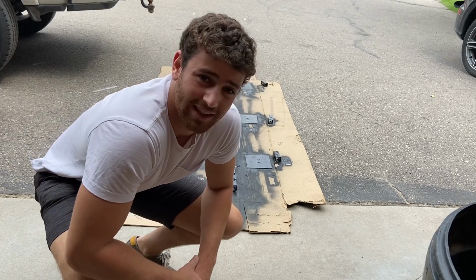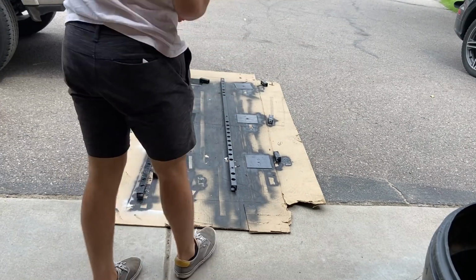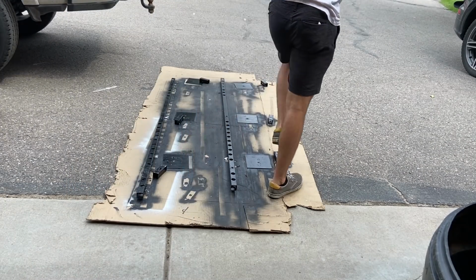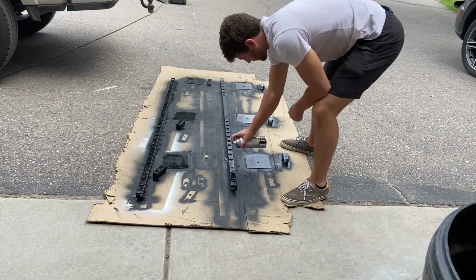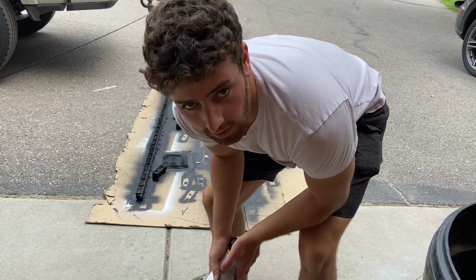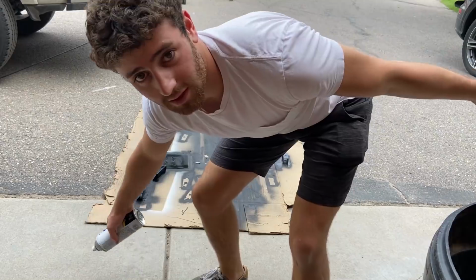All right, let's get spray painting. This black is so cool. I love this black. Good. Okay, now we just let that dry to the other side and our gym is done.